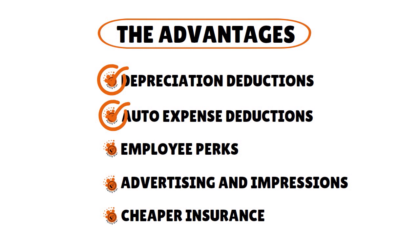There are employee perks, so you can offer a business vehicle as a kind of reward for some of your employees, right? For example, you may allow your VP of sales to drive a company car, simultaneously rewarding them for their past efforts and demonstrating to your current employees that there are additional benefits to working hard. And, advertising and impressions, very important also, and cheaper insurance.